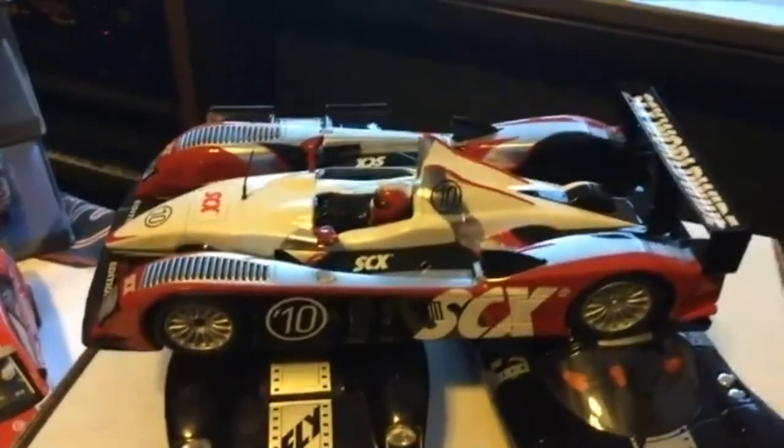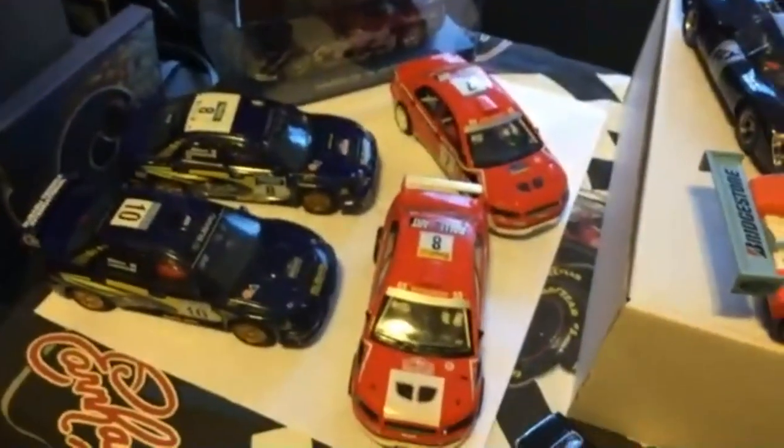It was a Club Car for 2010. And this is analog, but I had an extra digital. So I just said, you know what? It's been sitting here for 10 years. And I sent it to him. Well, he sent me these four analogs and this LMP car in exchange.